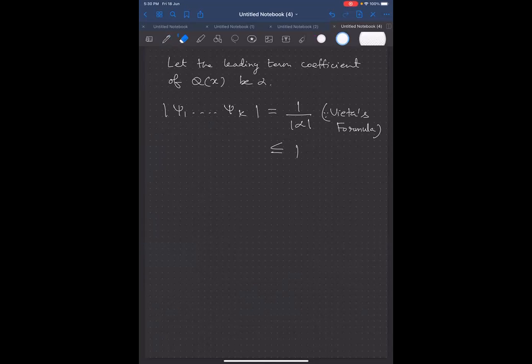So now can we have a contradiction from here? Yes. What will be the contradiction? These phi's are also roots of the original polynomial. Exactly, their modulus should be greater than 1. So this product should be greater than 1, because each of them has modulus greater than 1.